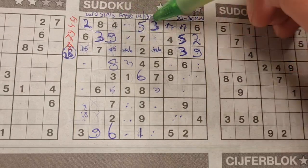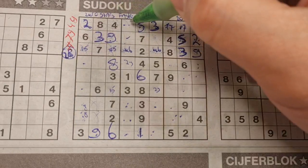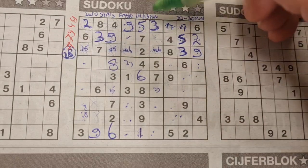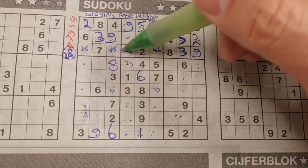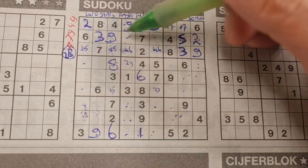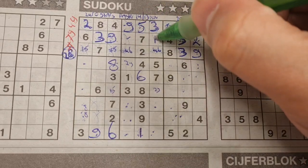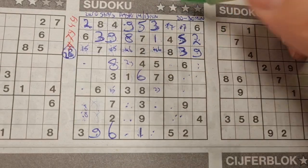2, 3, 4, 5, 6, 7, 8, 9 is missing. 2 missing numbers in this big square for number 1 is missing. And the 2, the 3, the 4, the 5, the 6, the 7, and 8 is missing. 1 and 8, 1 and 8. We have 1 in this column, no 1 there. 1 should be here, and 8 goes there.